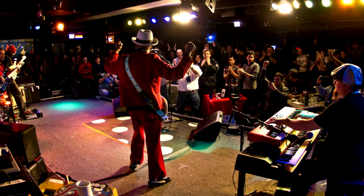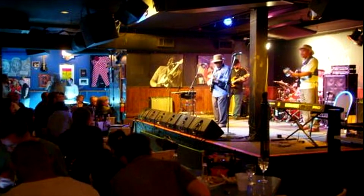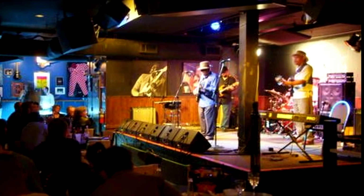Now at the age of 81, he's not on the stage every night, but other top blues musicians are. There are live shows nightly and an in-house restaurant which serves Louisiana soul food in honor of Buddy's ancestral roots.